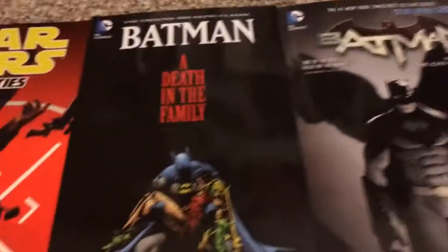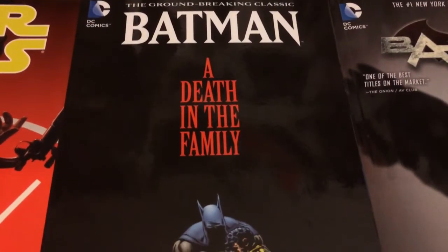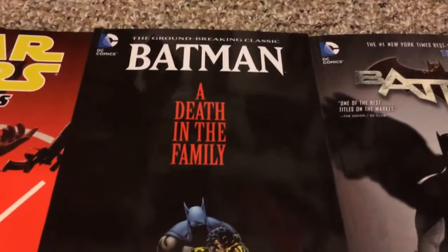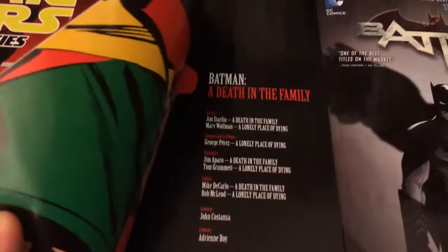And moving on to DC stuff. Batman, A Death in the Family, which is a classic Batman story that I've actually never read. I know the story, obviously, being a Batman fan, but I've never actually read it myself. But now I have the trade paperback of it, so definitely going to be getting onto that.